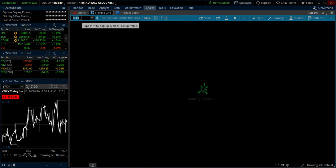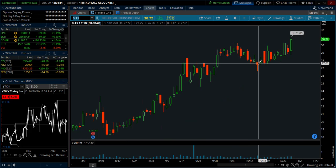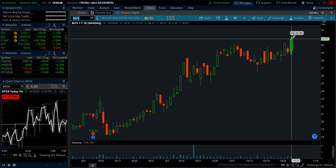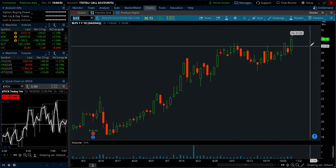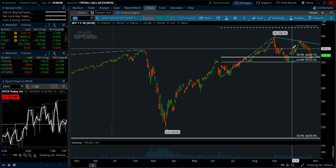On the flip side, the long that I've got, BLFS, is acting very bullish compared to the broader market, which has been going down. It has been going up, so it's very much relatively strong. And that's really it. Those are the two that I've got left as far as swing trading.